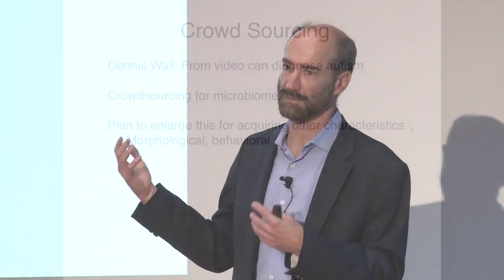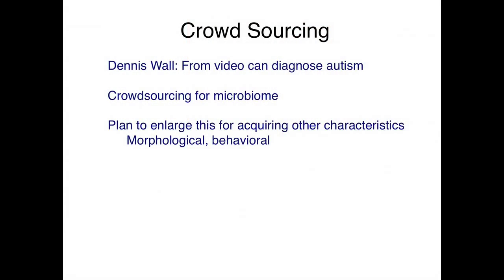And so I think by cataloging the behaviors better, along with whatever morphological characteristics we might be able to record. So for example, I mentioned earlier, some kids have big heads, some have little heads associated with autism at a non-random frequency relative to the normal population. I think there will be other behavioral aspects, and if we can collect all this information, we'll be able to better understand the disease.